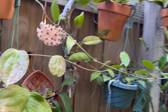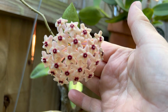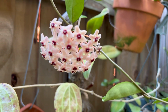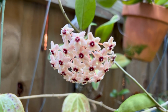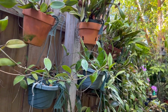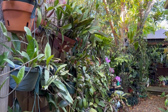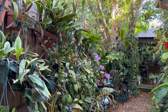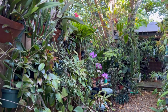With the Hoyas, this one I'm pretty surprised. This is AH 74 and it's been in bloom for almost 2 weeks. So that's kind of nice for a bloom that lasts that long. Hoya blooms usually last from sometimes 2 days, to the occultata at a month. Most of them are within 5 days to a week when it comes to the blooming length.